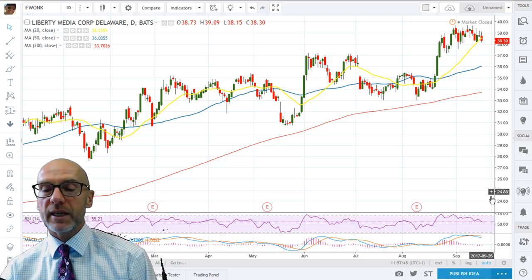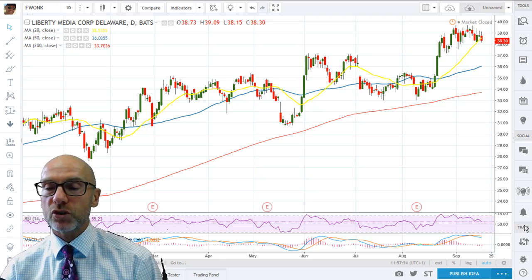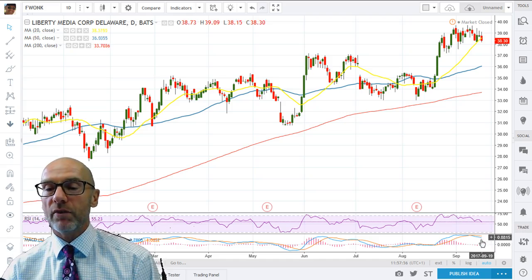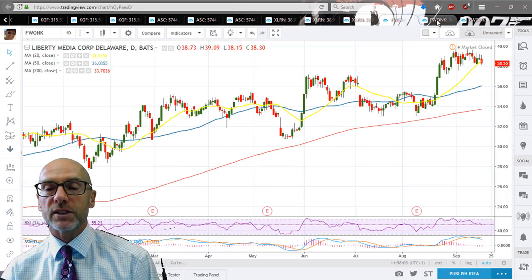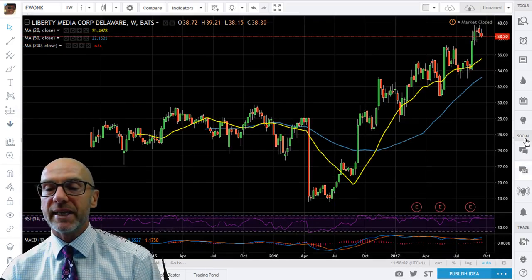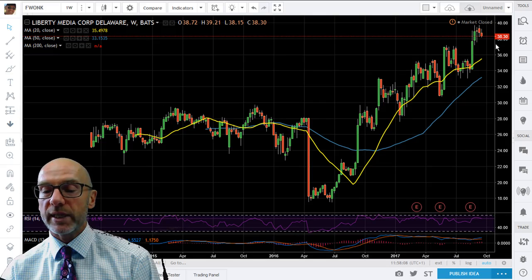Here we've had a slight non-confirmation on the RSI, but it's above 50, 55.23, and the MACD are flashing a sell signal as well. Pull back to 37, let the 50-day catch up, and then let's see on this Liberty Media. And again, on the weekly, you can see we're slightly overextended. Continue a consolidation, let the 20-week catch up, and then we can see if we get the flag, and then another break to the upside.